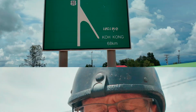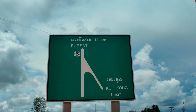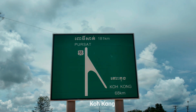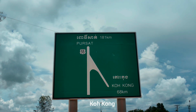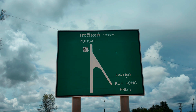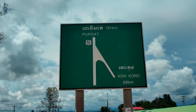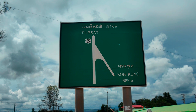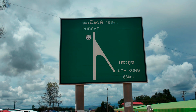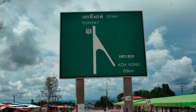So yeah, here's the deal. He's told me I need to take this road right here to Koh Kong. He says there's an international border crossing there that I can do. I don't know if they used to do an international border crossing here or what, but that's what Google has them listed as. So just take note, if you guys are planning on crossing on this one, you can't. You need to go down to Koh Kong. So I've got 68 kilometers, guys.